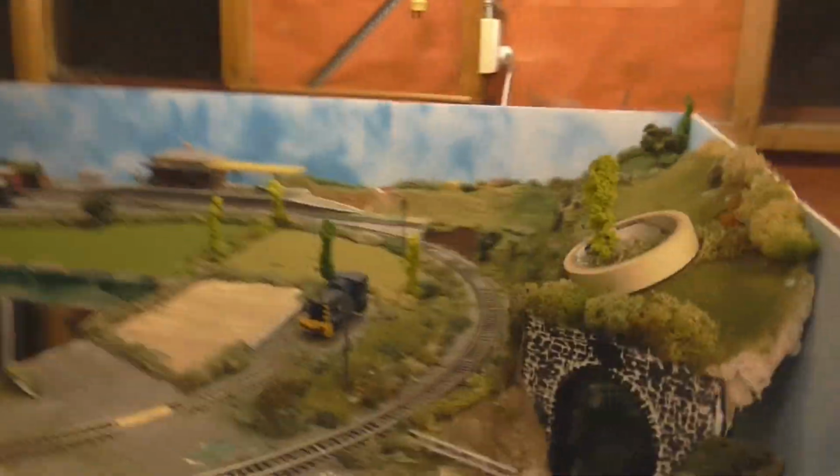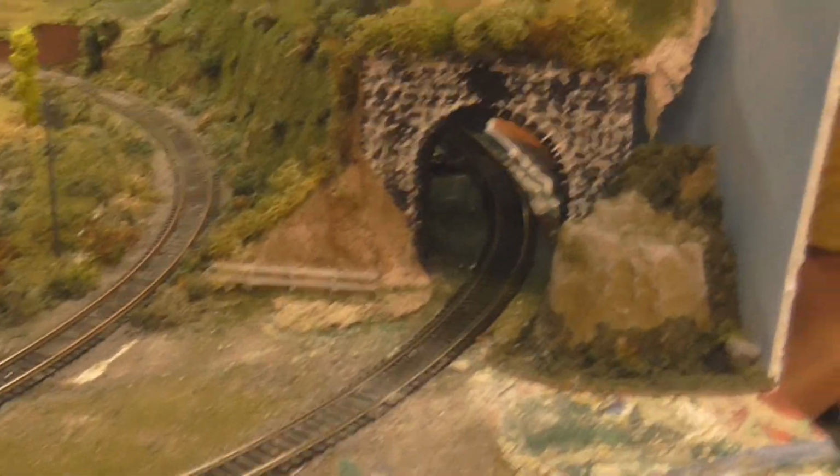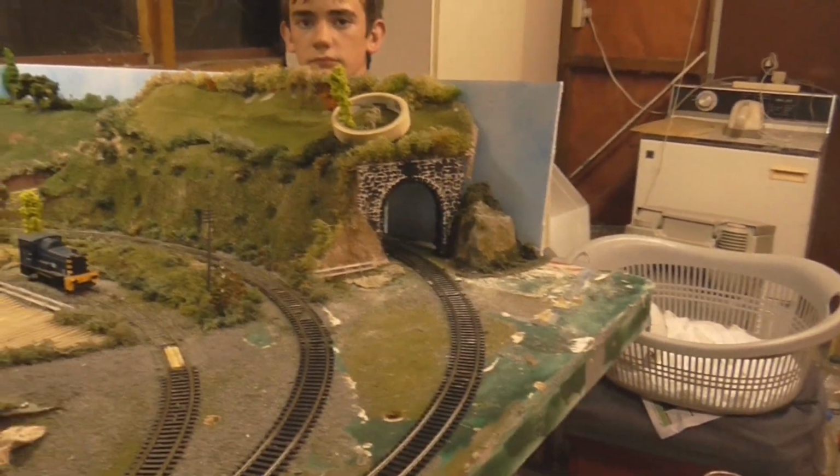This is inside the tunnel. Each side, there is a tanker in there, just so I can store stuff in there. Anyways, we've got the two controllers, and basically that's all to see around this side. Now over here we have obviously both tunnel portals. One tunnel portal's on that side by the cutting, and we'll come around to that later.